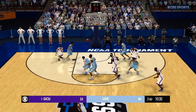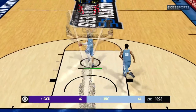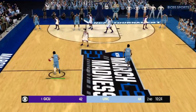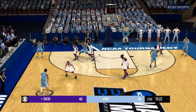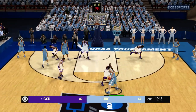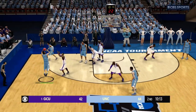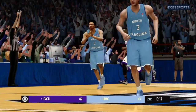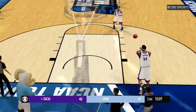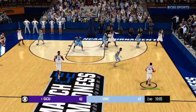And a quick three now, the right side. It's a hit from Chet Doge. Alrighty, we're back in this 44-42. It looked grim there for a second, but GCU has come to life here late. Ryan now has the ball, isolated at the top, passes, pops, and they hit it right back. 10 minutes left. This one's going to go down to the wire.